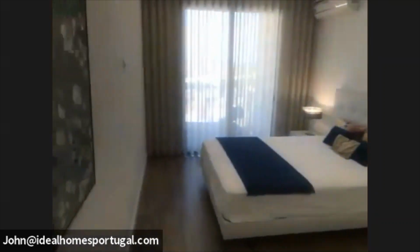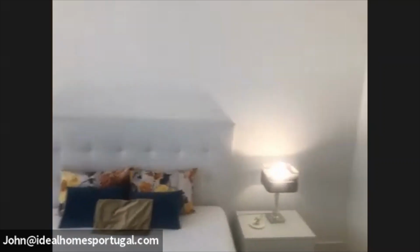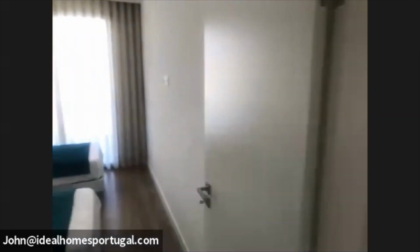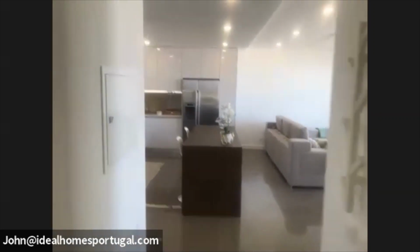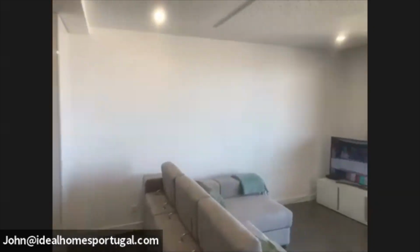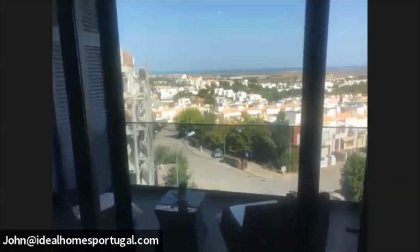This is the master bedroom. Again, fantastic views, air conditioning, fully fitted wardrobes, and then into the ensuite bathroom to the master bedroom, with a fitted bath and a shower over. More wardrobe space, a little dressing area there. So this just gives you an idea of the workmanship this builder does, and it really is pretty special. Now they've got one apartment left in Cabanas, which is a little village just about 5 minutes away, and I'll be going down there later on to do some filming as well.